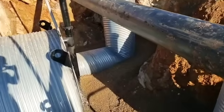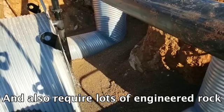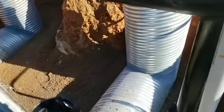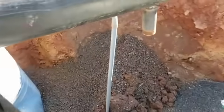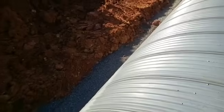Planting all around here right now. We're going to be bringing in dirt to backfill up closer, so we save some rock for the customer, help save them some money. Backfilling everything to keep that drainage, keep the water off these culverts.